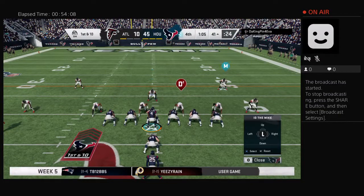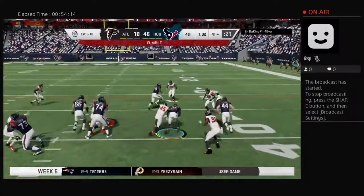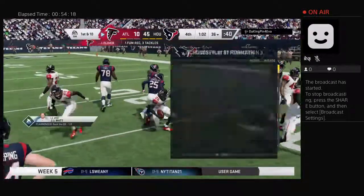Get that quarterback, D-line. Check. The first down carry here for Johnson. Johnson, oh, it's poked free. Football's out. And the Falcons say they have it.